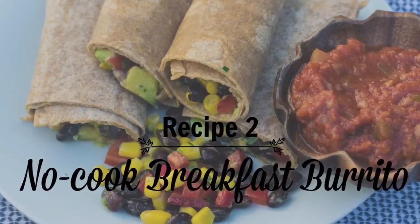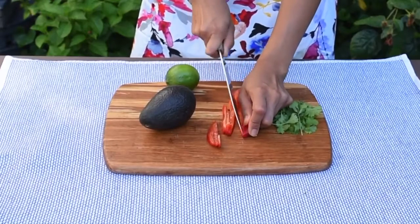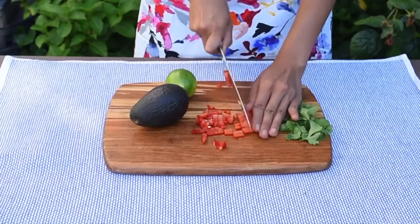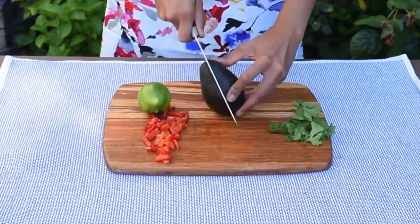Our next easy vegan breakfast recipe is a no-cook breakfast burrito. We'll start by dicing a medium-sized red bell pepper. I'm using about 1/4 of it. You can also use a green bell pepper if you prefer.